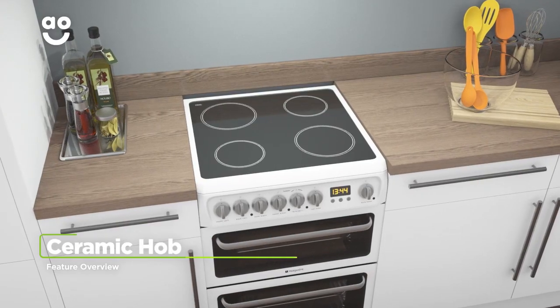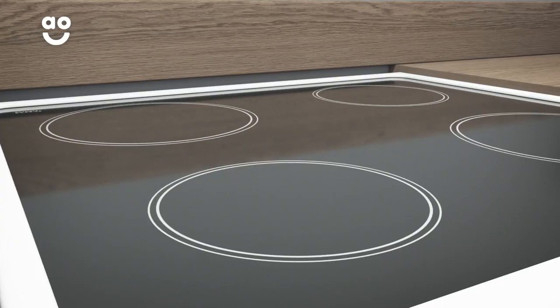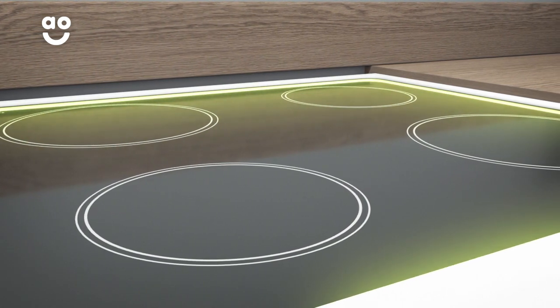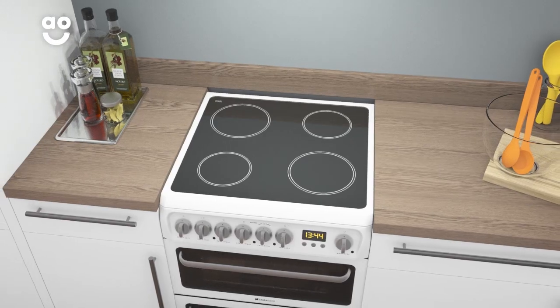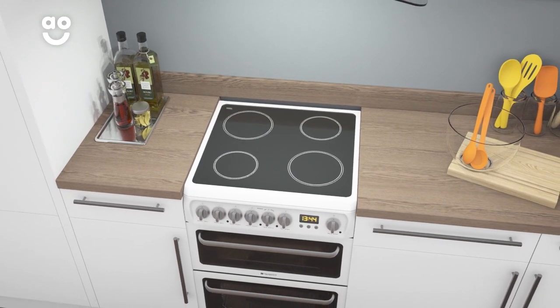The hob on this cooker has a ceramic finish, which makes it especially easy to keep clean. Because the surface is so smooth, any food splashes can be easily wiped away once the cooking zones have cooled down. So if you want a stylish hob which is effortless to keep clean, this ceramic hob is ideal.